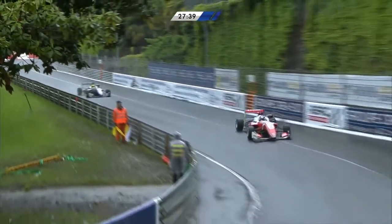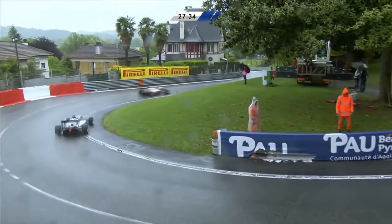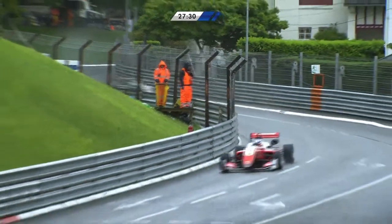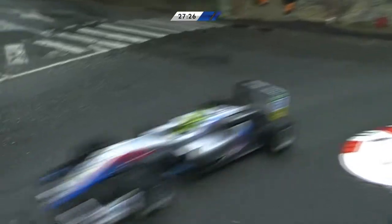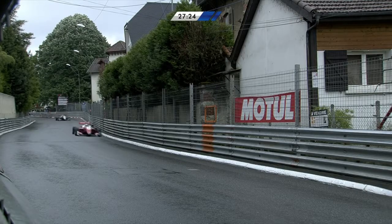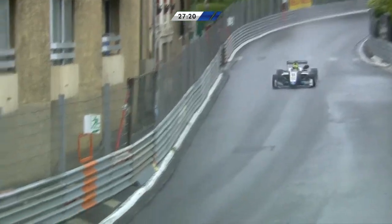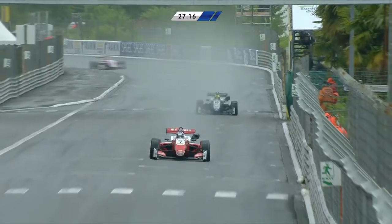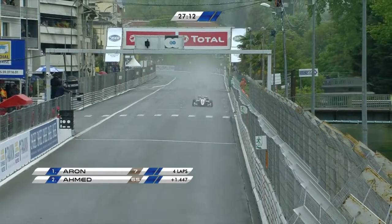So Ralph Aron continuing to be caught up here bit by bit. Reeling him in is Ahmed. Daruvula just going through there in third place in the pink colours of his Carlin Motorsport car. And having to be very careful through the tight chicane. And on the exit here, they get close to the barrier. You understeer there, you get on the power a fraction too early, and you're touching the barriers. But you've got to get a good run, you've got to go close to it to get the speed out onto this start-finish straight.